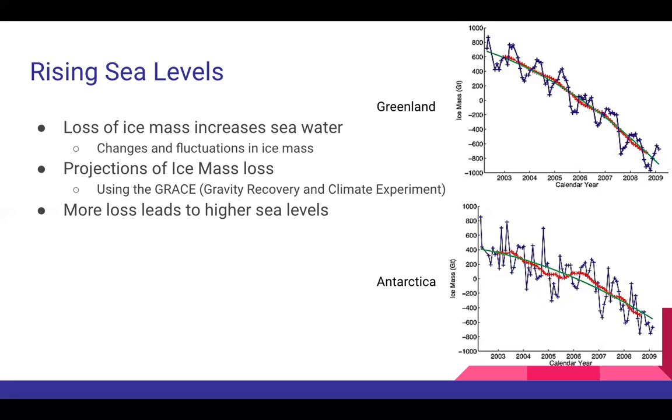There's an example of this experiment depicted to the right for Greenland and Antarctica. On the x-axis here, we have the calendar year, and on the y-axis, we have the ice mass. And you can see there are fluctuations, as I had discussed before, even though it's still decreasing, and more loss leads to higher sea levels.